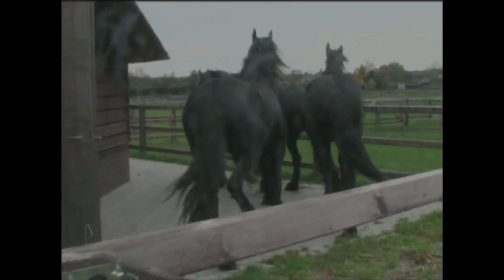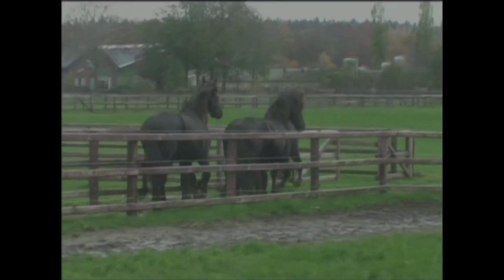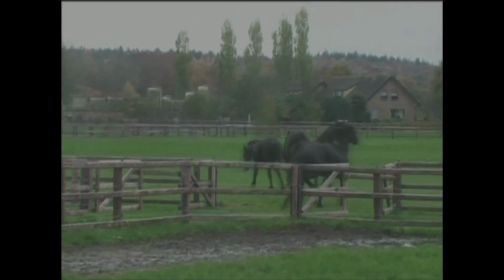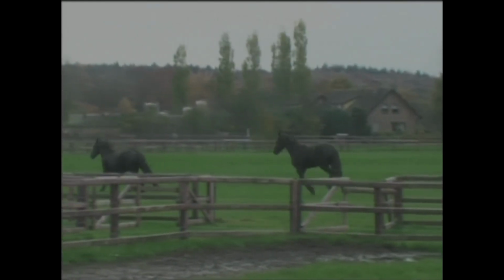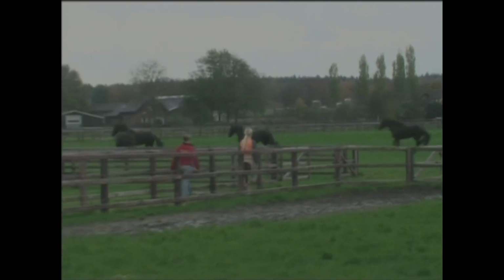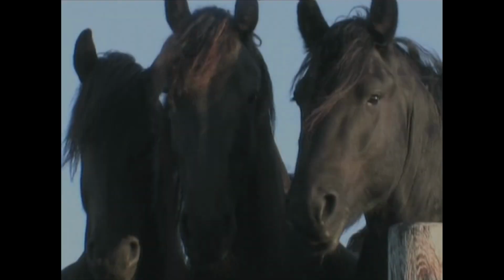Here at the Groenestein stables, we can see the ideal group housing for raising young horses. The horses get to go outside every day for conditioning, but they are also handled daily. The stallion raising project in Kerkgast is a wonderful idea that originated from the Friesian horses stud book.